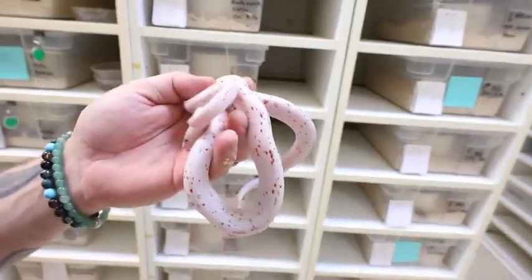Sometimes we'll raise up to 200 snakes when it comes to colubrids. Sometimes we're only raising 50. It really just depends on the year. This next batch is pretty big. I think there's at least 150 or 200 snakes that won't be ready to breed in 2022, but will in 2023.